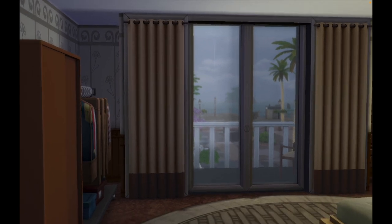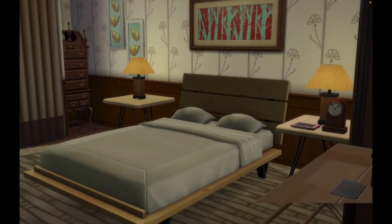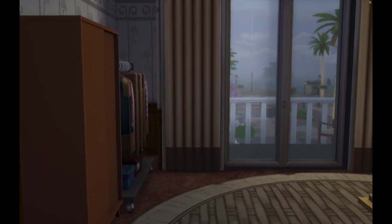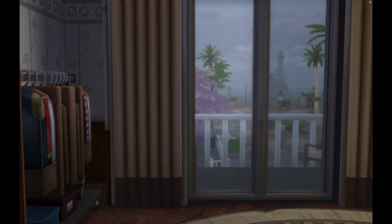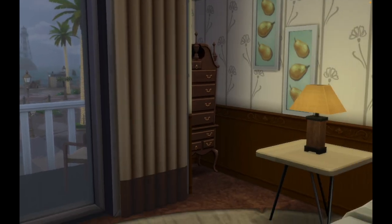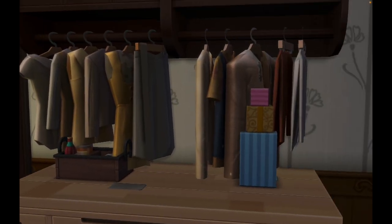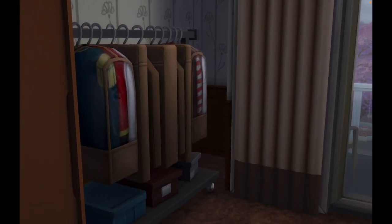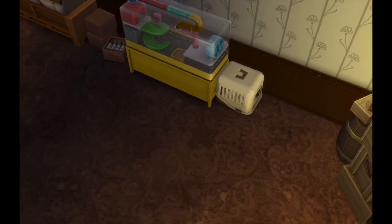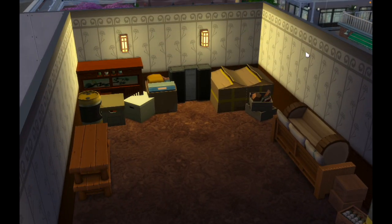Into mom's room. They said mom's room was cluttered, so I did my best to make it cluttered, but I mean, there's not very many things on there to make it cluttered. So again, I just tried to get a bunch of stuff and shoved it in there. There is the balcony to look outside, and then the bed, and then all the clutter. Now into the attic. In the attic, I just threw a bunch of stuff up there like you would throw in the attic. So just old stuff, boxes, furniture, things like that.